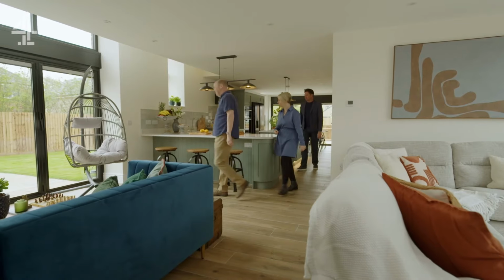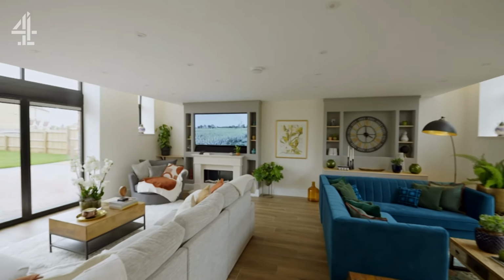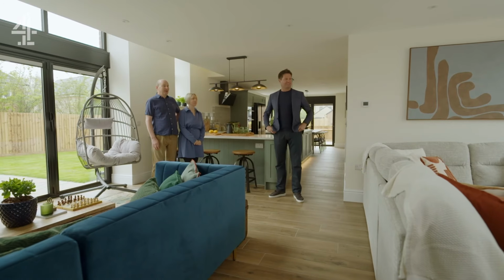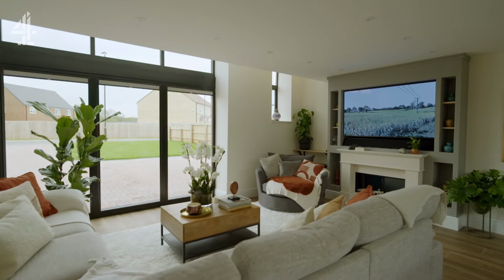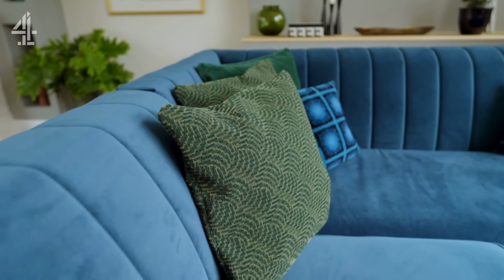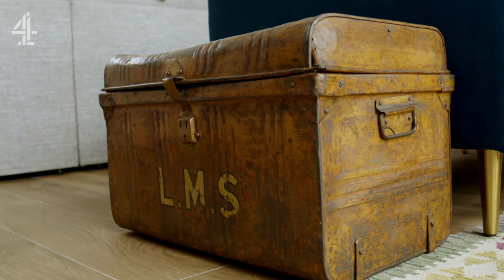Pretty good. Really spacious. My word. It's fantastic. Crikey, when you think what this space was like before, it was one enormous, very empty shed. It was just unloved and neglected. You've done a brilliant job. And you know what? I love all the little touches back to the railway history and heritage. You've got a London, Midlands, Scotland luggage trunk there.